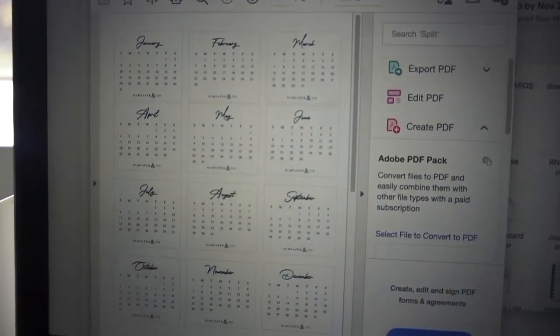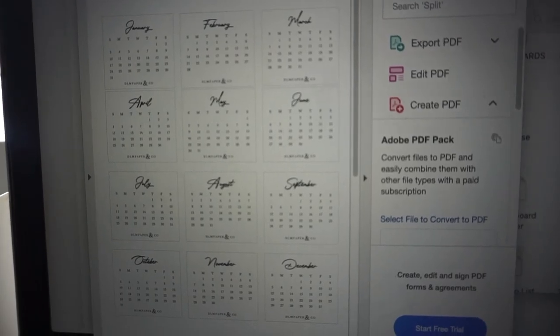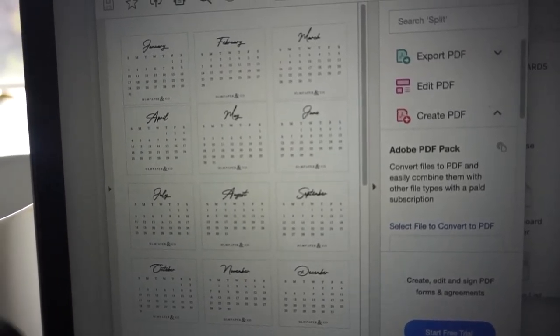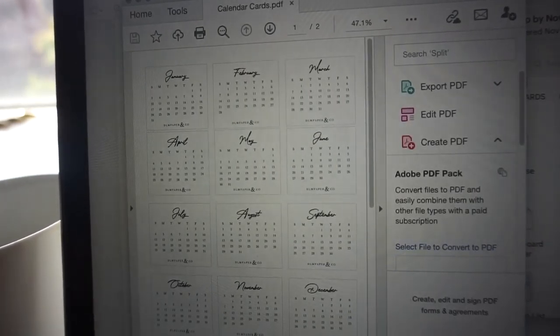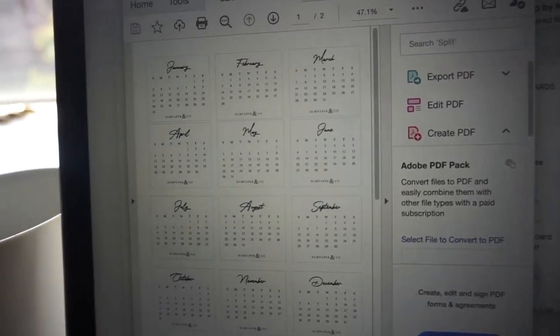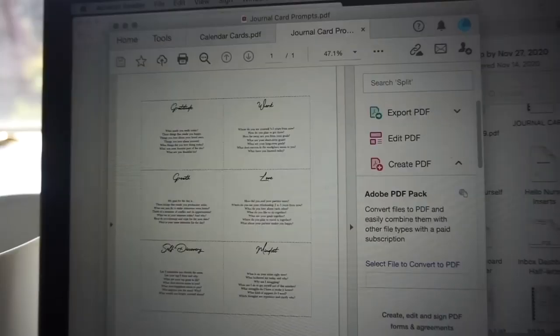My customers have also been purchasing these calendar cards, which I'll show you guys in a little bit. I'm currently printing them right now. So I'm going to restock those just by two and then call it a day.